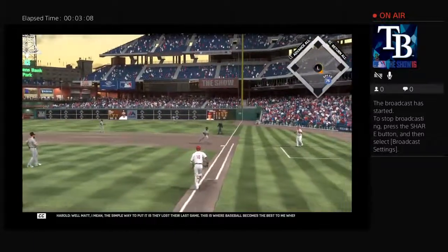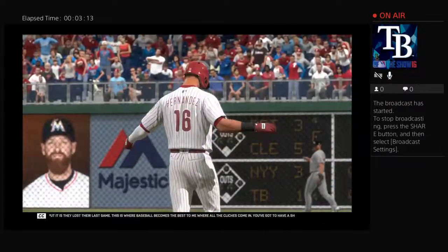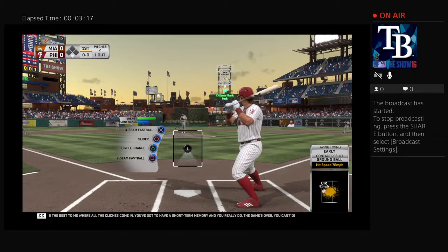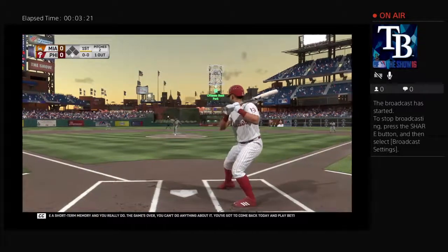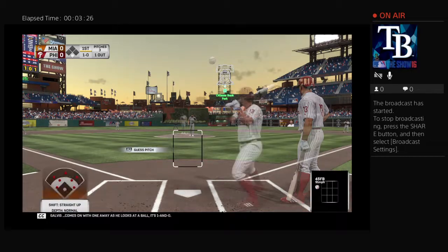Well, Matt, I mean, the simple way to put it, they lost their last game. This is where baseball comes the best to me, where all the cliches come in. You got to have a short-term memory, and you really do. The game's over. You can't do anything about it. You got to come back today and play better and win. Freddie Galvis comes on with one away as he looks at a ball. It's 1-0.